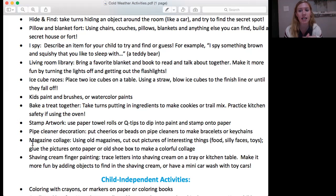The next one here is a magazine collage. This is fun, especially with all the ads we're getting right now for the Black Friday shopping and everything else going on. Cutting those pictures out, even if it's a newspaper, and gluing them onto a page, talking about what's happening in the photo, what the child sees, what kind of objects, what kind of actions are going on. Oh, they're baking a cake. Oh, this little girl has a new doll. Just kind of talking about those things, and then hanging up artwork after you make it is always really exciting. It's really fun to see what you've made, and then they're able to show other family or friends that may come over what they have done and be really proud of themselves.